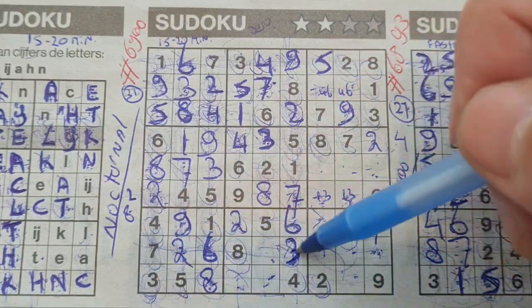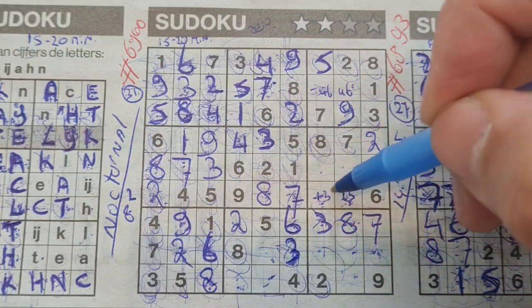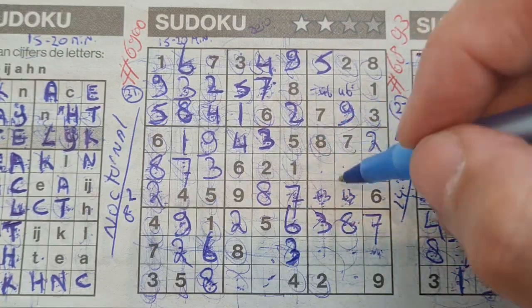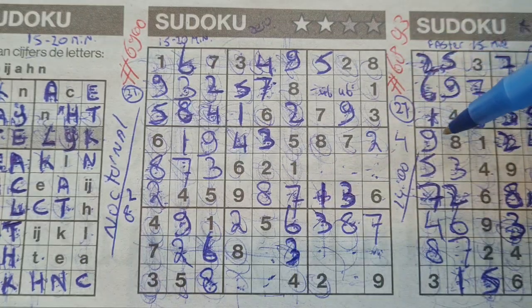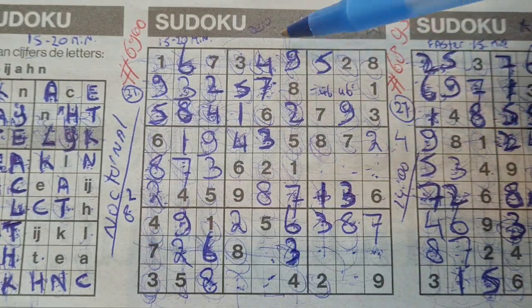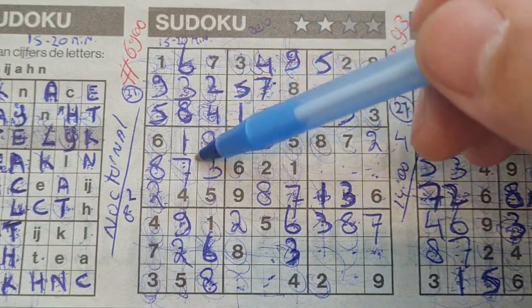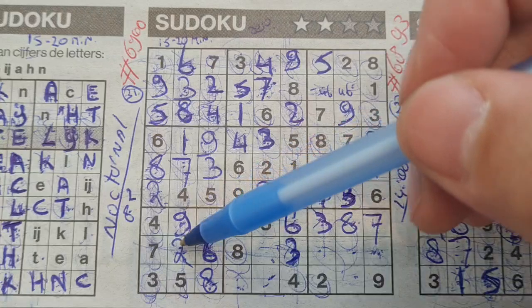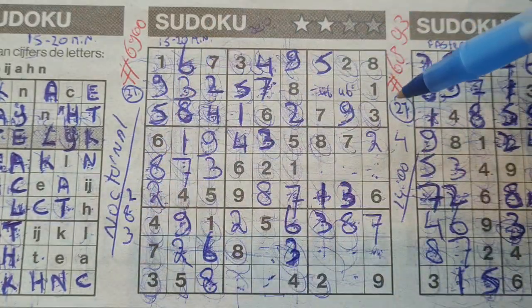3 in the last row, 3 in a row above. So in that row, the only place left for 3 should be there. 1 and a 3, we have a 3 now in this column, no 3 there. 3 should be here, and the 1 goes there. And all the 3s are used. I can see digit number 3, number 3.